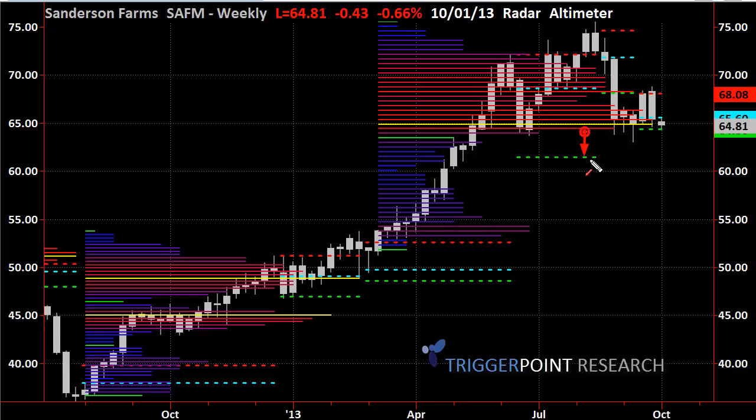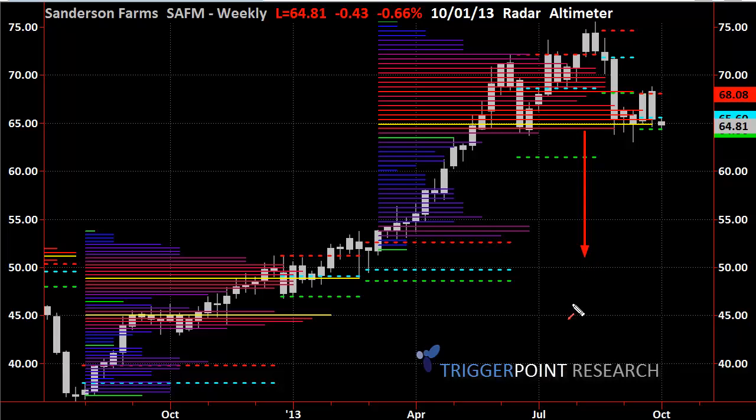As a matter of fact, you can see that the support really comes into play somewhere down in the 50 range. Now, is it going to actually break down, or are we going to see a bounce move up? That's the big question here. But if you see the volume distribution that is lacking, indicated by a purple and blue color, that's really the biggest concern here. As this stock is consolidating, we need to look at these things a little bit closer.